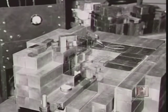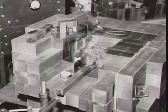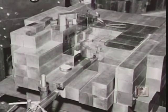The scientists at Los Alamos also studied tampers, barrier materials that would slow the expansion of the critical mass and reflect neutrons back to feed the fission process inside the bomb.